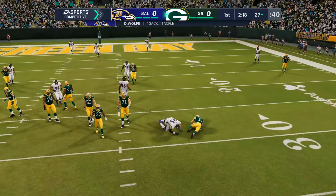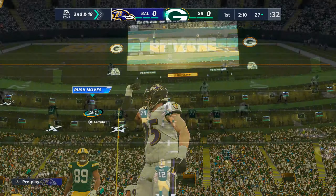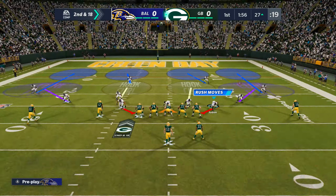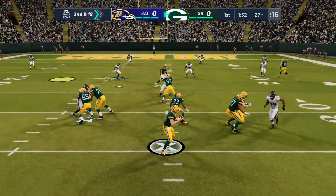And he's going to go down. Back at the 27-yard line, he's sacked. Derek Wolfe popping in for the sack. Back at the 27. So that complicates things a bit here. 18 yards to go now on 2nd down.